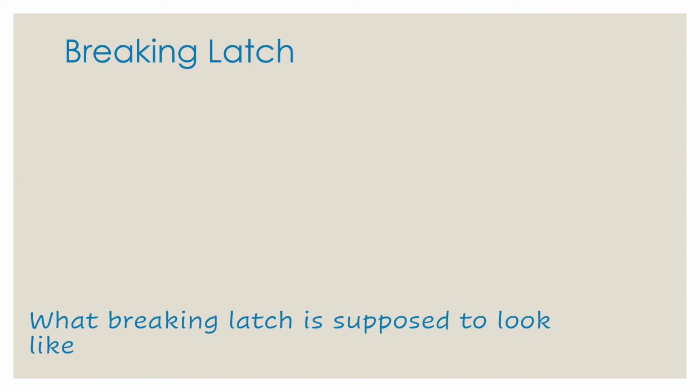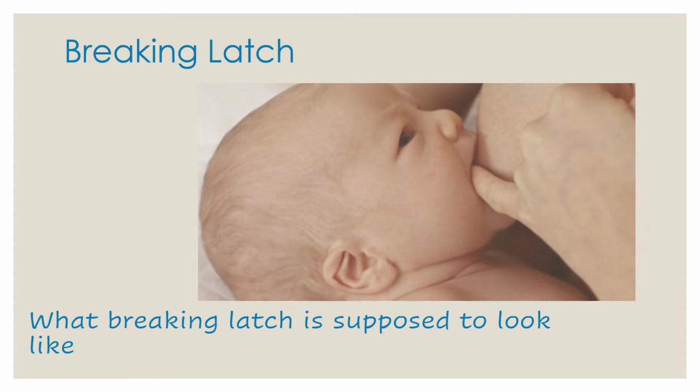Sometimes baby will let go of the breast on their own when they are done, but sometimes they just like the comfort of the breast and will hold on, even after they are done eating. When baby does this, you don't want to just pull him or her off of your breast. That would hurt. Break suction by inserting a finger into the corner of your baby's mouth. Then you can remove them from the breast.